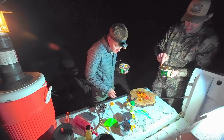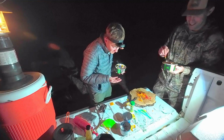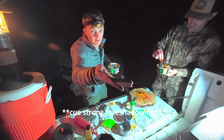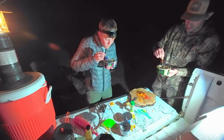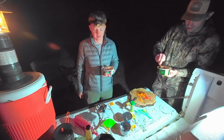Yeah, how can there be so many moths? That's what I'm saying. I didn't know there were moths in the desert. Look at that, he's all fuzzy. It's like Gandalf's. Add some protein to the meal here. There you go. Oh, that hit the spot. Dang, that's good.